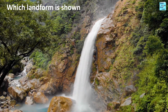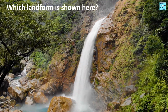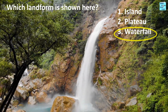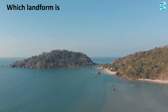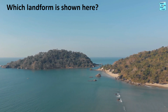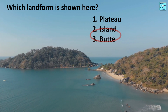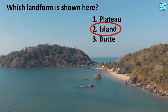Which landform is shown here? Island, plateau, waterfall. This is waterfall. Which landform is shown here? Plateau, island, butte. This is island, a piece of land surrounded by water all around.